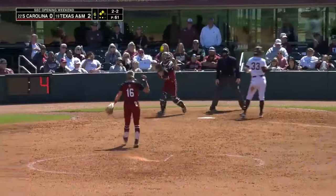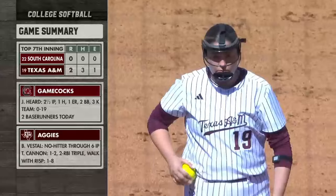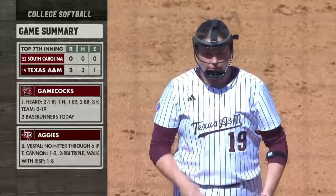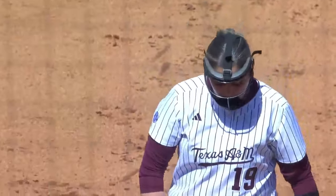2-2 to Enright, and got her with the off speed. Great pitch to strand a pair at speed for the 2nd straight day with the 2 RBI triple to plate their only 2 runs back in the 3rd inning.